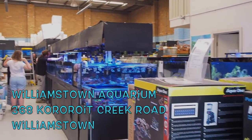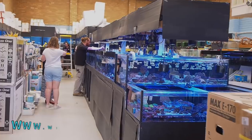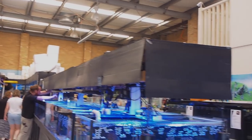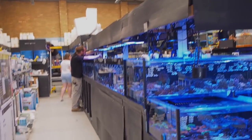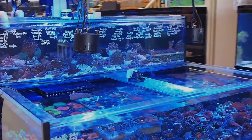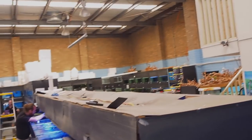On the right hand side, you're going to see a display tank, which I'm not going to show you guys yet because we'll save that towards the end of the video. So this is Williamstown Aquarium, basically a big warehouse site with heaps of corals down the center aisle here, marine on the left hand side, freshwater on the right hand side.